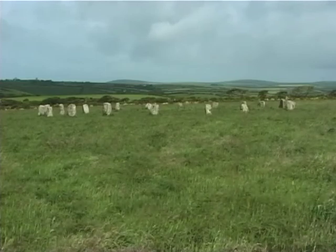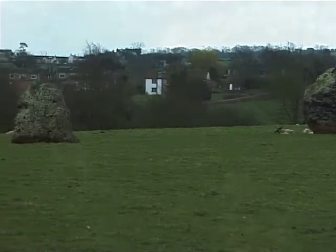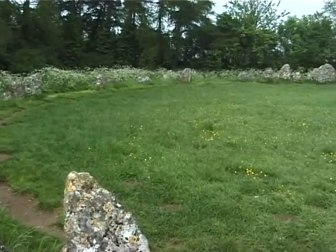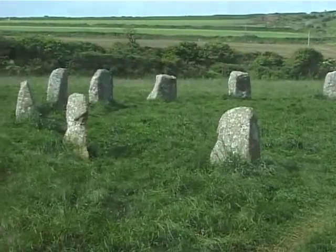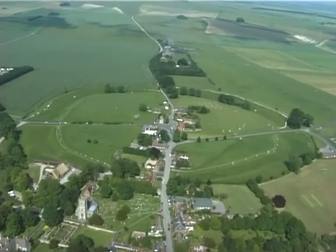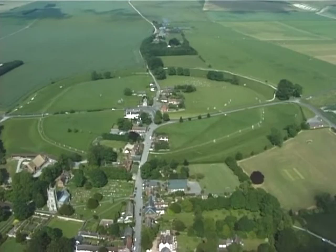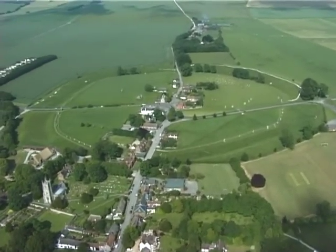There are in excess of 900 known stone circles throughout the length and breadth of the country, and they vary enormously in completeness and size. But, set in the rolling chalk downs of North Wiltshire, and with a diameter of around 1,400 feet, Avebury stands alone as the largest Neolithic stone circle in Europe.